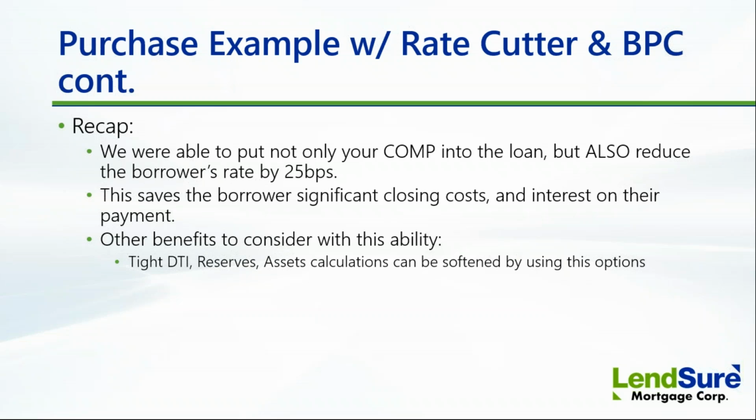The other benefit to consider with this is the ability to defend against tight debt ratios. So by allowing the rate cutter, you're able to get a borrower with a 51 debt ratio possibly to be approved in the 49s. By not bringing the cash to closing, you can now utilize that cash as additional reserves or just meet your reserve requirements altogether. Your asset calculations can be softened by using this option as well. So it frees up your assets.